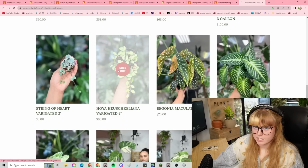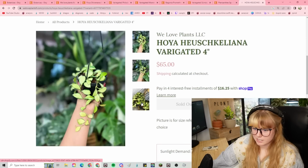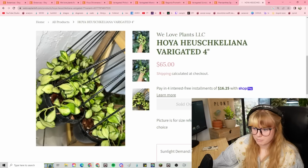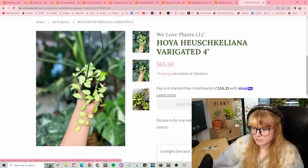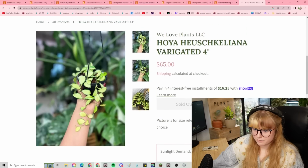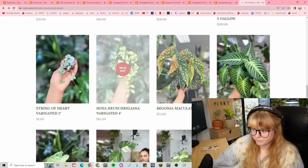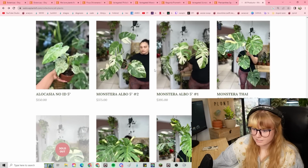Oh, here's the variegated Houseplants. I don't know if you remember me telling you about this, but there was that Hoya earlier from Botanicaz, I think. And I was like, oh, this is really expensive for being the normal green kind. Yeah, it's the same price from this store variegated as it is from the other store unvariegated. This version looks a lot cooler. Yeah, it does. Monstera albus. See, these ones are more expensive. They're also bigger, though.